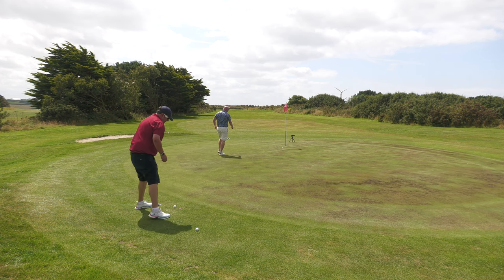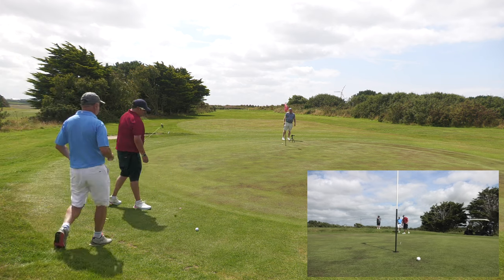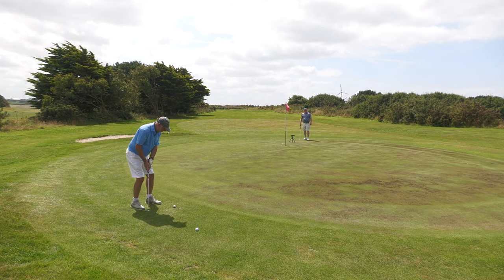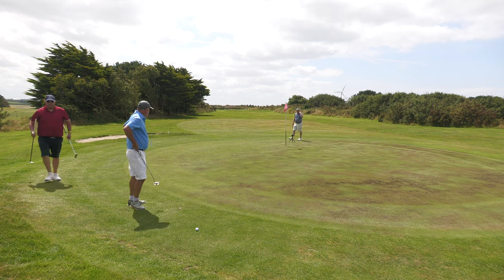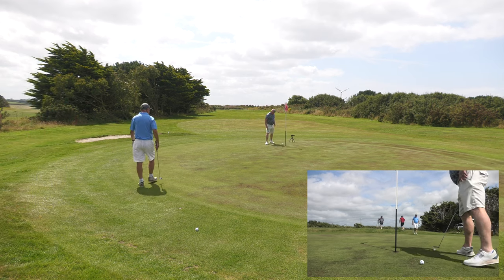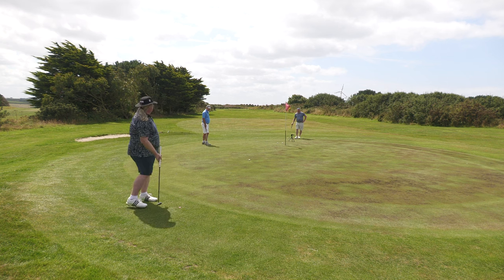Well, I think that's the three. Bit more pace. Oh. It's strong again. Wind's killing things. That's gone way off left as well. Okay, let's swap over. I probably didn't start that correctly. Pretty good with these. Thanks for the pressure, Bill.